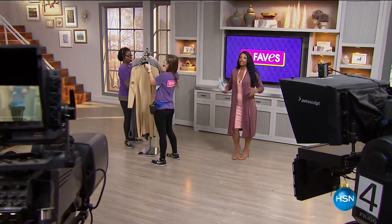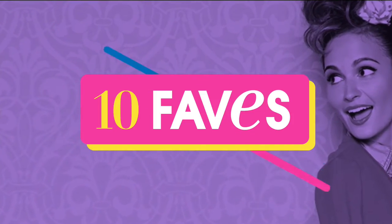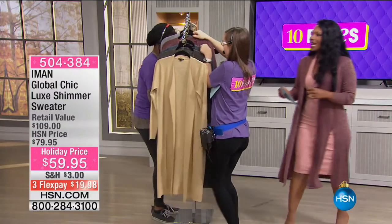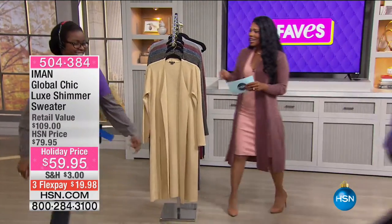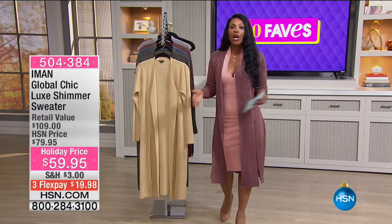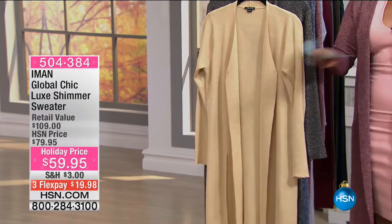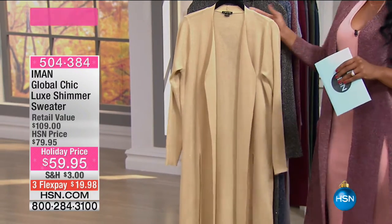All right, we are gonna move on to the duster. And I just threw this duster on top of my dress because first off, I love a duster. And you can see Jerry and Kelly are getting us all together with our fave number two. In case you had never seen this show, when you watch 10 Faves, you will see some of our crew coming in and out, a little bit of behind the scenes of what we do here.